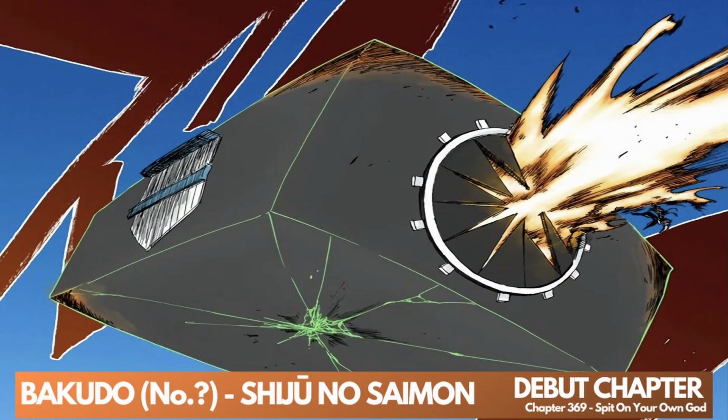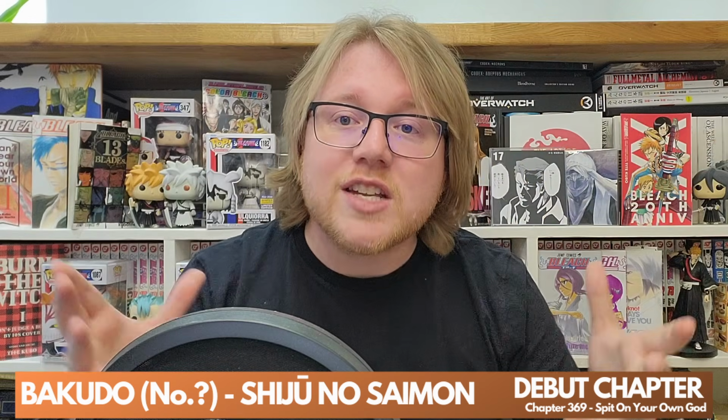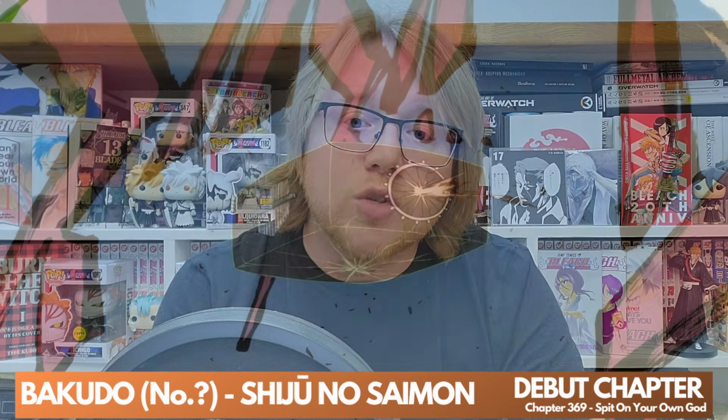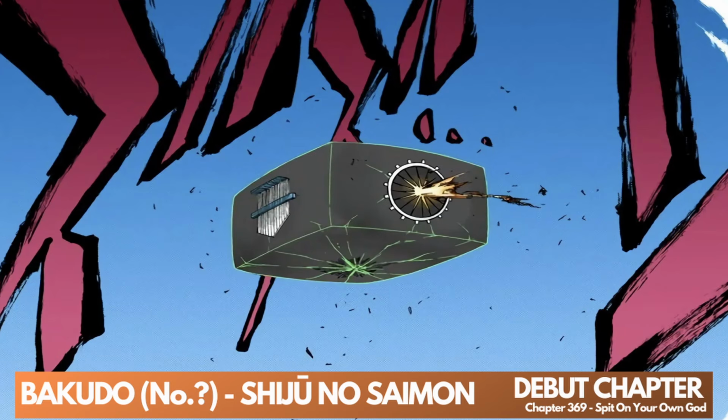When all 4 gateways have been created, Hachi combines them to build a new almighty Bakudo, Shiju no Saimon, which traps Baragon inside. Once the gateways have been built, a rectangular barrier forms around them, connecting the different gates, completing a powerful prison that was strong enough to withstand Soifon's Jakuho Raikoben at close range.